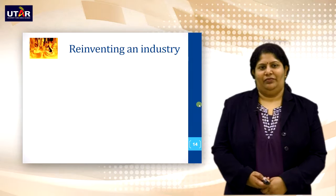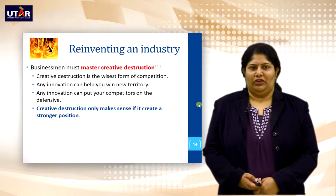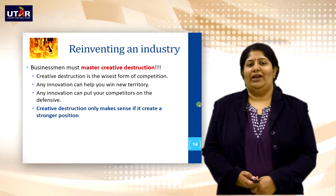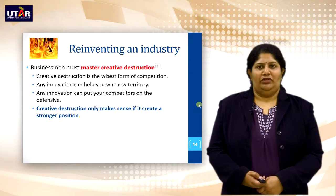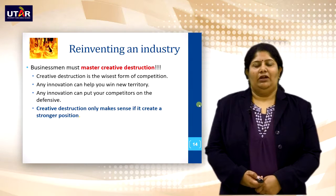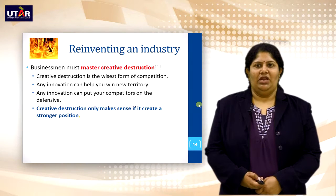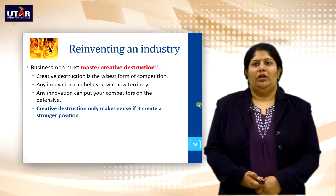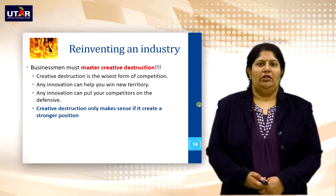Reinventing an industry. A businessman must master creative destruction of other businesses. It is considered the wisest form of competition. Any innovation that is created would help a businessman to win a territory either in market positioning or the business world. As such, innovation can put the competitors to work hard to compete to remain safe in the business.